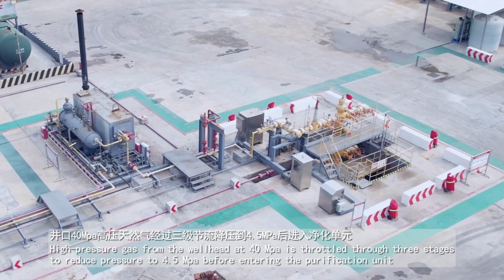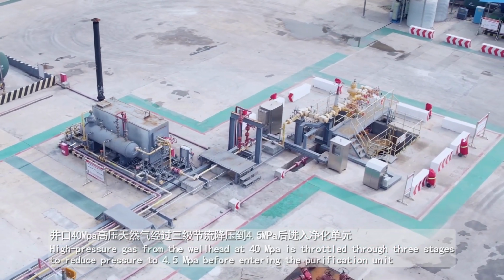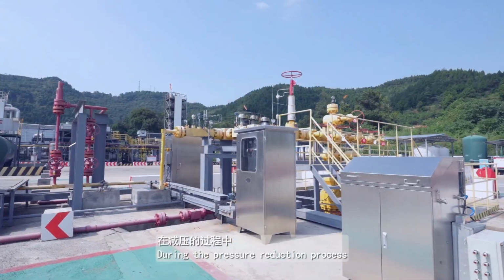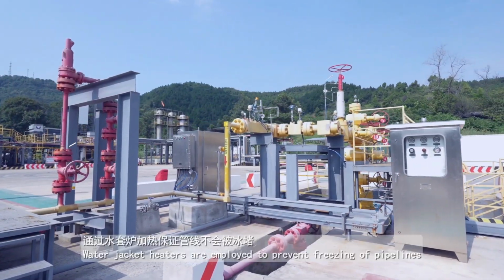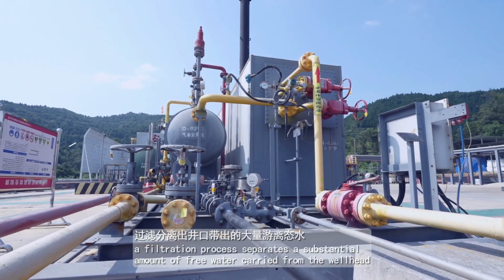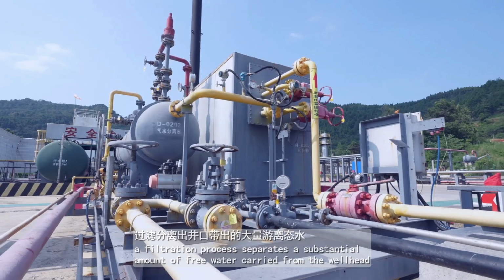High-pressure gas from the wellhead at 40 MPa is throttled through 3 stages to reduce pressure to 4.5 MPa before entering the purification unit. During the pressure reduction process, the gas temperature decreases. Water jacket heaters are employed to prevent freezing of pipelines. Simultaneously, a filtration process separates a substantial amount of free water carried from the wellhead.